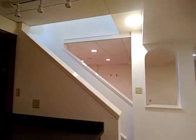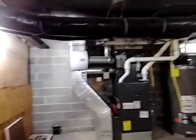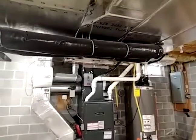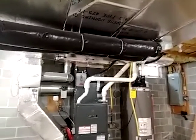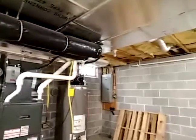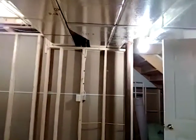Don't miss out on the storage space as well in the unfinished section of the basement. Here we have forced air gas furnace and gas hot water heater. This system is only a few years old and it is a 3-zone unit. Lots of space here to add shelving for all your storage needs.